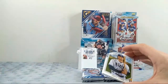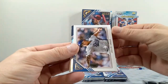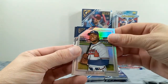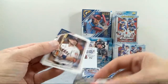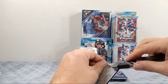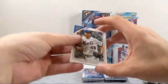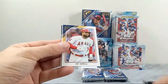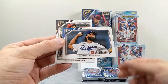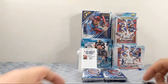Here, I thought I was done having to use my blade. We got Josh Lowe for the Rays. Julio Urias, Ozzy Albies for the Braves foil, Yepes rookie, Bregman. Jacob DeGrom, Joe Adele, Andre Jackson, Molina, Reed Detmers.